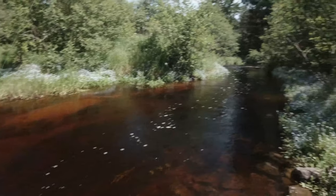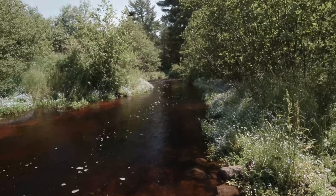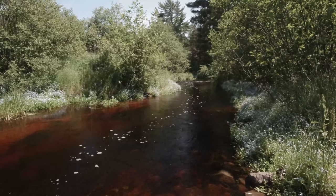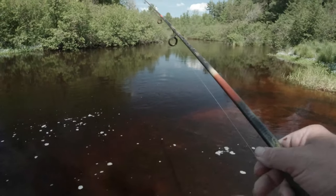It's nice, there's a stream that comes down this way. Last time I was here, there was a pair of otters playing in it. I had my waders that time. I walked downstream.